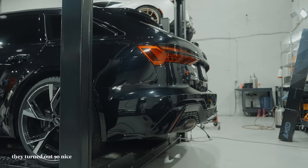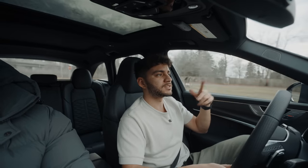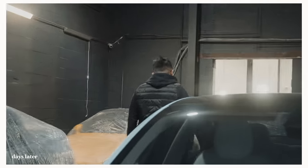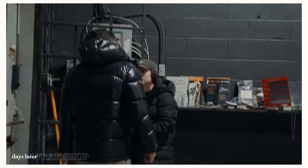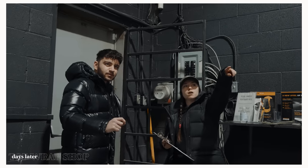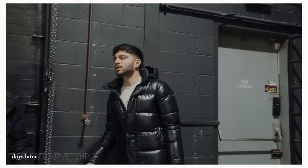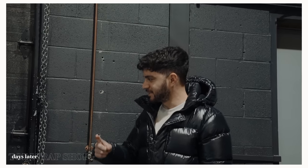The second thing is blacking out the emblems. I don't know why the optics black package doesn't come with the blacked out emblems, which I find super odd. The black emblem, do you know if it's black or satin? Satin is like... like the G-Wagon? The G-Wagon. What looks better?